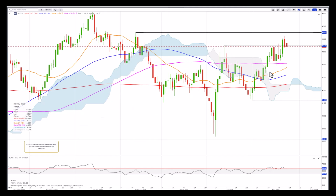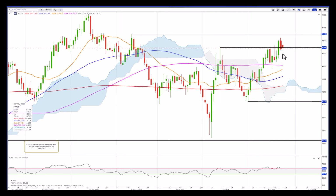Yields, US Treasury yields spiked higher towards 465. Didn't get all the way there just yet. I think it will eventually. Just need to find a little bit of ground here around 455. 55 moving average coming up, 200 also coming up, positive sentiment on the RSI, and it does look like that's the way we are headed.